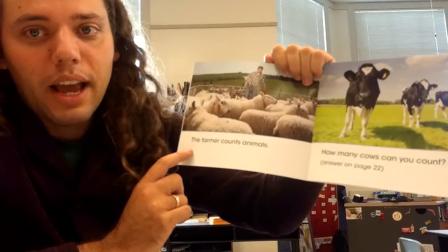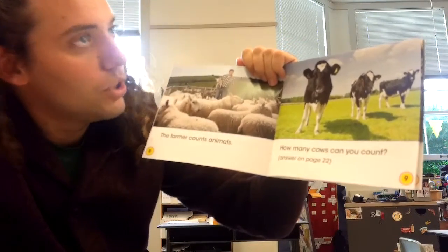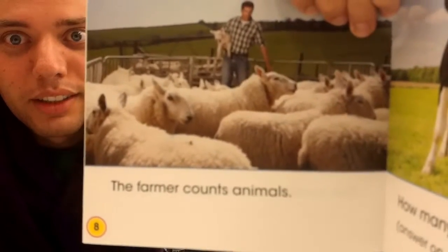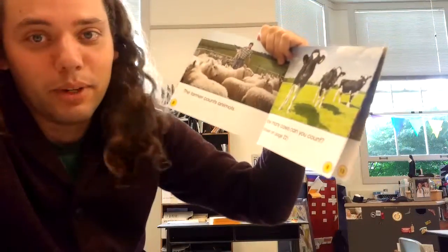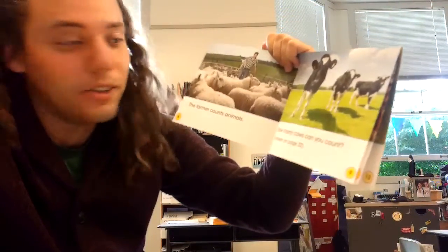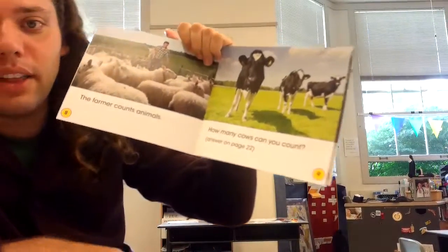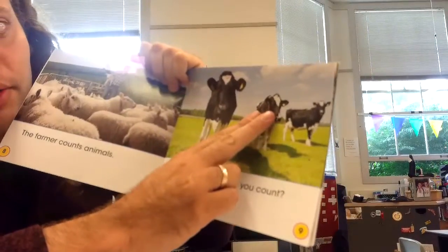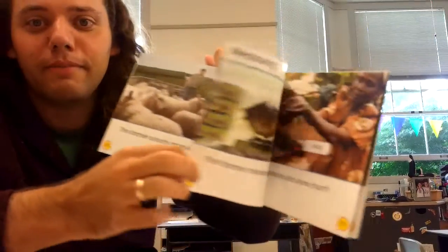The farmer counts animals. Ooh, that's a lot of sheep. And I see even more sheep ears than sheep. Take a look. Can you count them all? I don't know if that was enough time, but if you got all of them, that was some fast counting. How many cows can you count? Ooh, let's do this one together. 1 cow, 2 cows, 3 cows. What did you get?